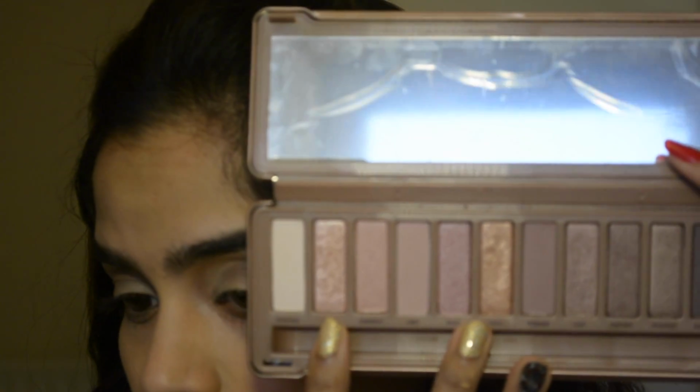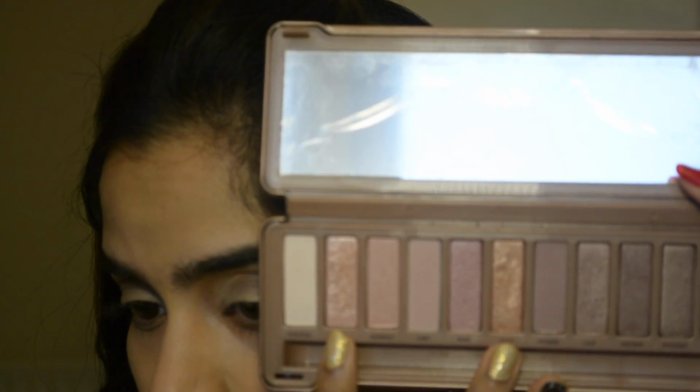It is a little expensive. It is available worldwide. Even though it's expensive, it's really awesome. It blends out everything that you put on your face. You can use this for concealers and you can use this for eyeshadows as well.